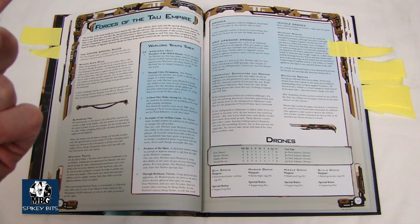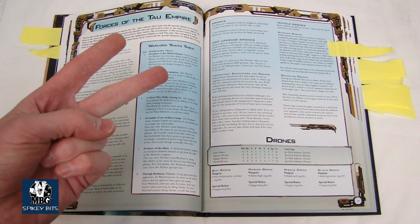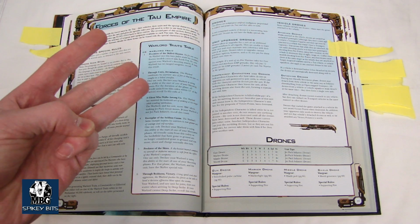What's the Pulse drone, which advances out their range on their pulse rifles. Pulse accelerator, that's what it is. And what's the last one?